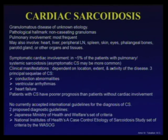Quickly moving on to cardiac sarcoid, we have got 5 minutes. So it's a granulomatous disease of unknown etiology, causes non-caseating granulomas, multi-organ involvement. Heart can be one of these. Symptomatic cardiac involvement is seen in less than 5% of patients, but asymptomatic cardiac sarcoid in autopsy is not that uncommon. When it does affect the heart, you can have conduction abnormalities, ventricular arrhythmias, heart failure, and patients who have symptomatic cardiac sarcoidosis involvement have poor prognosis compared to without cardiac involvement.